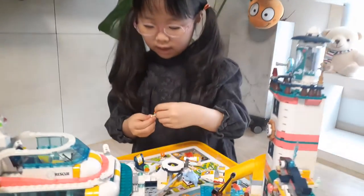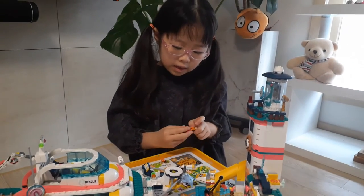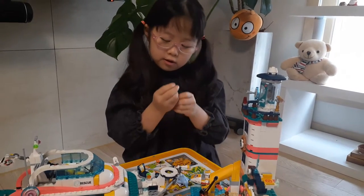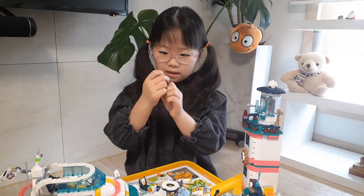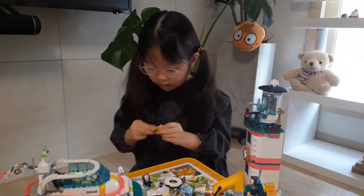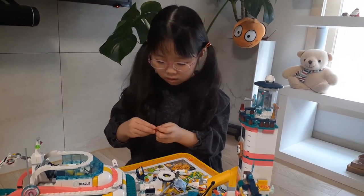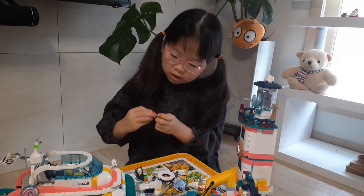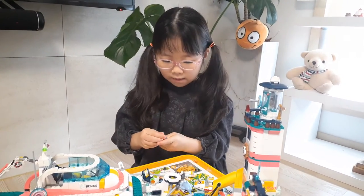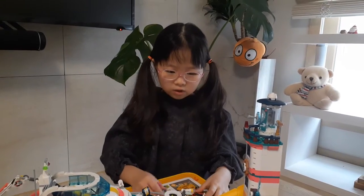I will wear this light thing right here around my neck. Oh, it is hard to put the buttons together. Now I'm done doing that. I will go and put the things in our rescue boat.